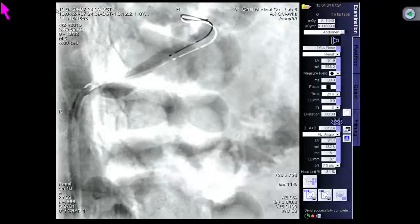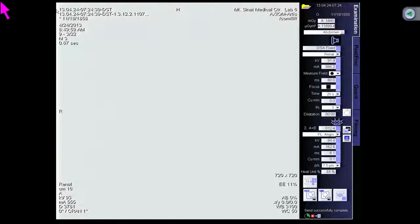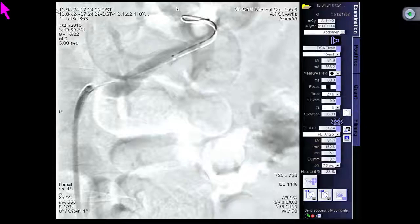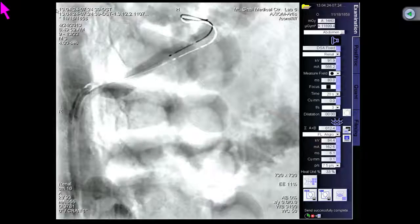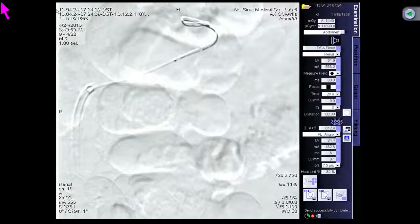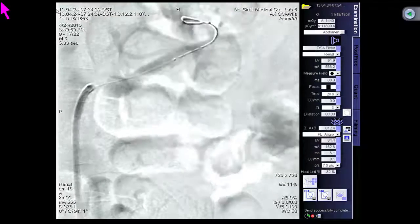It's probably a little big here, George. You could probably get away with a 12. I don't know if it's available, but not a big deal. We have a 12, so we'll go with a 12. Well, you want to extend a little into the aorta just to flare it well. Well, the lesion length is no more than 4 millimeters. That's 12.